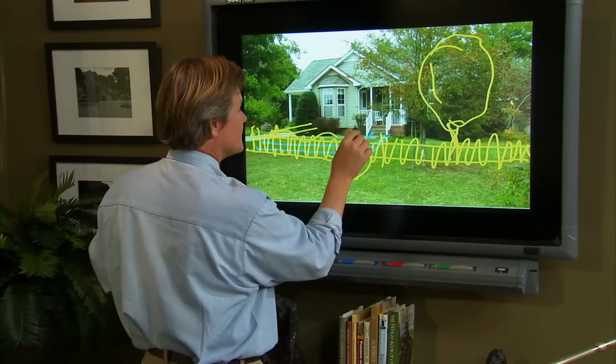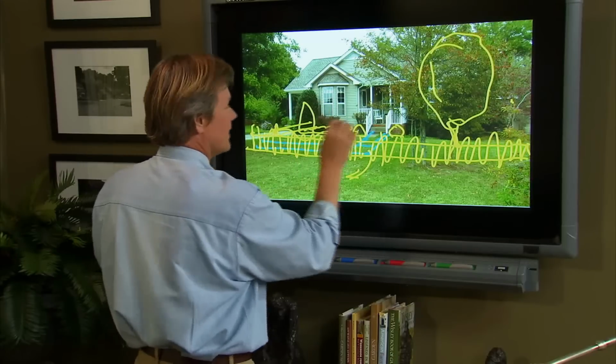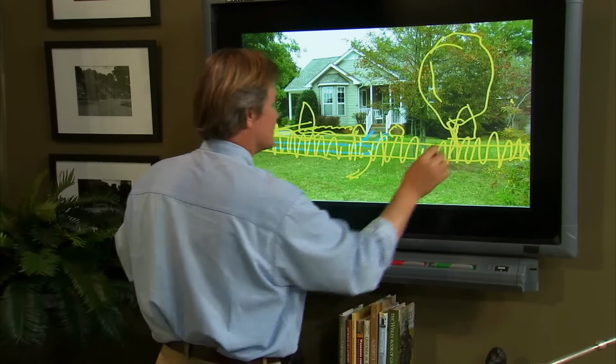Up here near the house, I would put a boxwood here, be very traditional with that, and keep everything low. This could be dwarf boxwood all along the front here in front of this new plant, which is going to be much reduced in size.